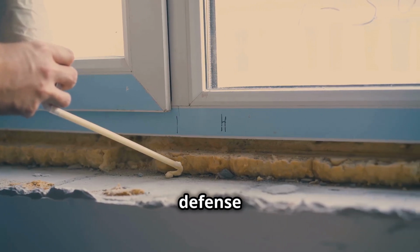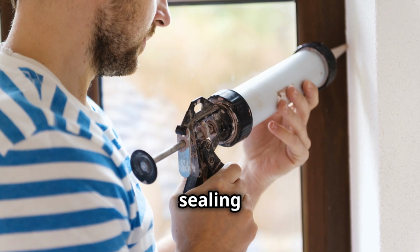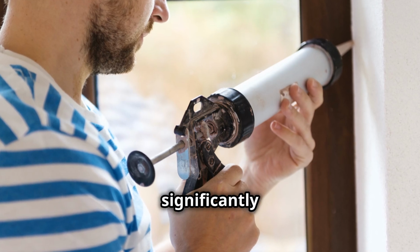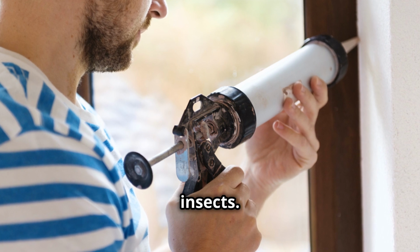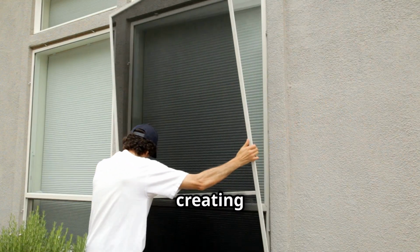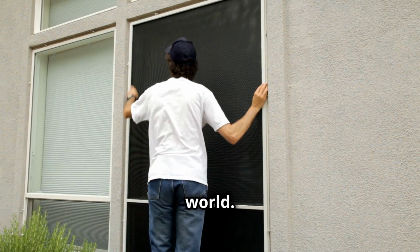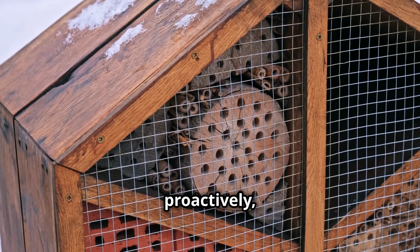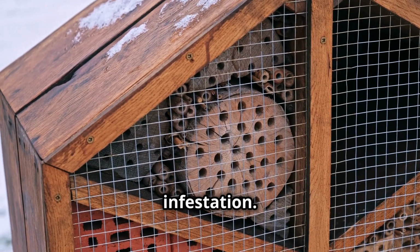One of the first lines of defense involves securing our own homes from invasion. By sealing cracks and gaps around windows, doors, and vents, we can significantly reduce the number of entry points available to these determined insects. Screens on windows and chimney caps act as further deterrents, creating a physical barrier between our living spaces and the outside world. These simple yet effective measures, adopted proactively, can significantly reduce the likelihood of an unwelcome infestation.